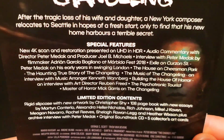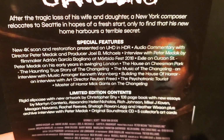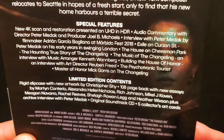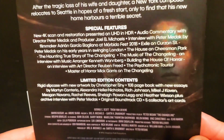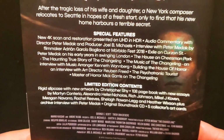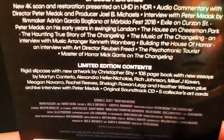So this is a new 4K scan. We'll go through the specs, and I'm not sure if there's any new special features here. I didn't really dig too much into this release when it was first announced, but I will definitely get into that Severin Blu-ray and see if the special features are similar or if they're all the same, because I would definitely like to know that as well.